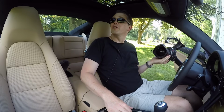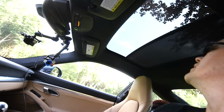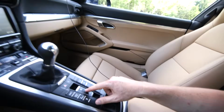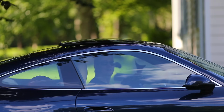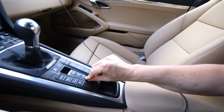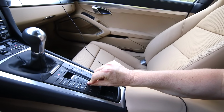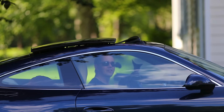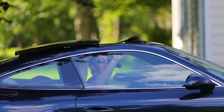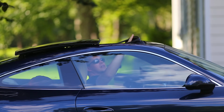You've got a blind here that can be moved backwards and forwards. So, electric blind, and then you can press this middle button to raise the back for a vent, or you can push this button here to open it, and it will, two stages, open it goes. And there you have it. The sunroof is open. It's got a little wind deflector.